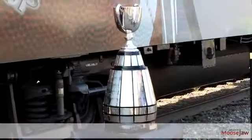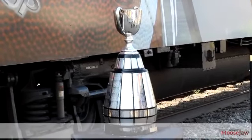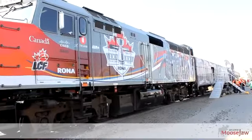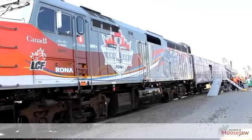It is tremendous. The Grey Cup train has 3 more stops in Saskatchewan before continuing its trek out east and on to its final destination, the Rogers Centre, for the 100th Grey Cup on November 25th in Toronto.